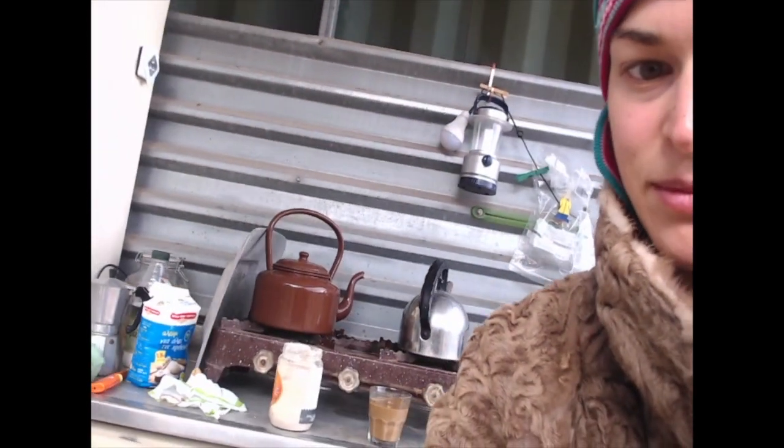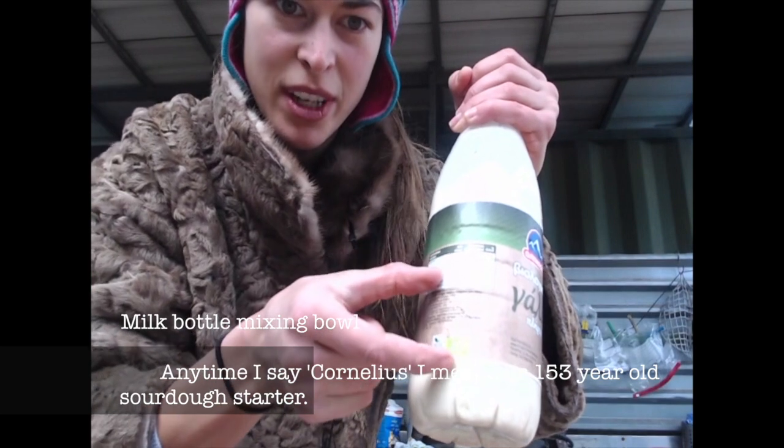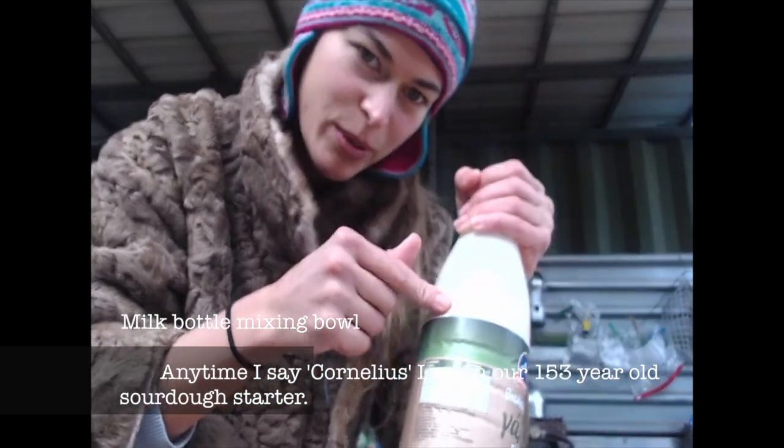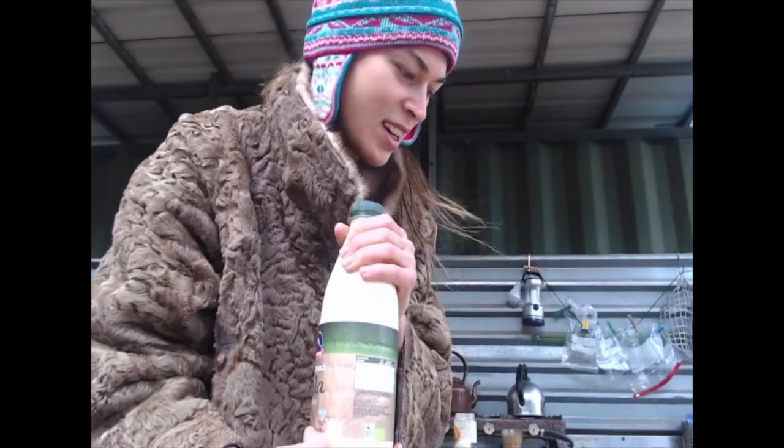This is my setup. And just for fun, we have some sourdough pancakes going on, and you can be really creative when you don't have too much going on. We have a milk bottle, some milk, some Cornelius, some new flour, 3 eggs, salt, a little bit of sugar, and we're gonna make some nice crepes out of those.